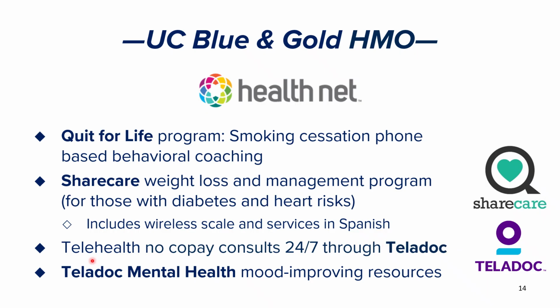They also offer Teladoc Mental Health, which is a mood improving, I believe it's an app. It's not just a virtual visit with a provider. They also have a mood improving app that you can use called Teladoc Mental Health.